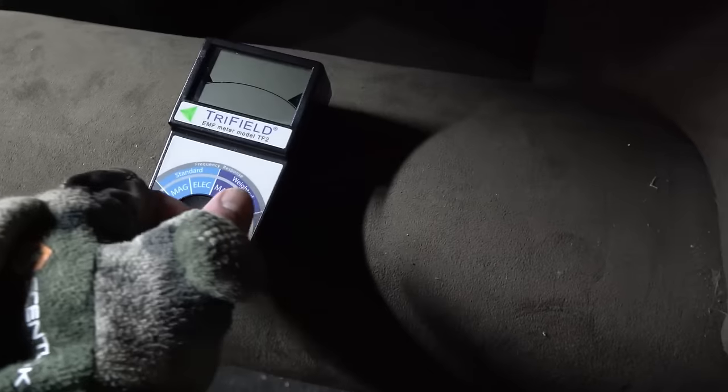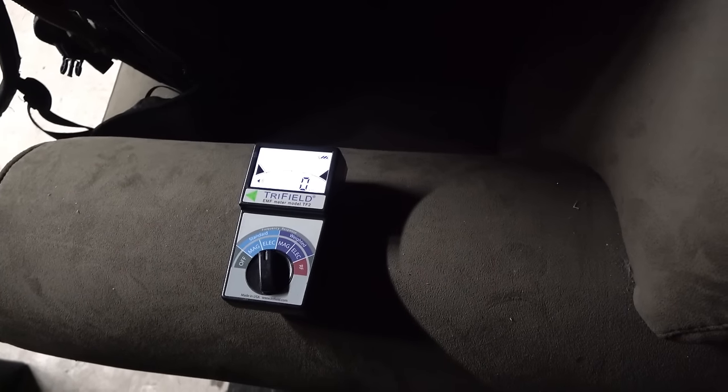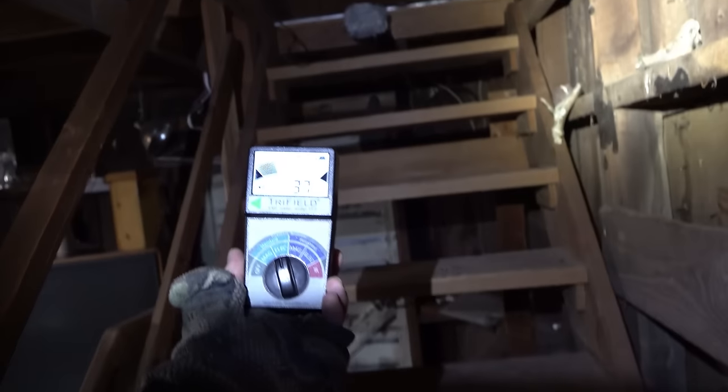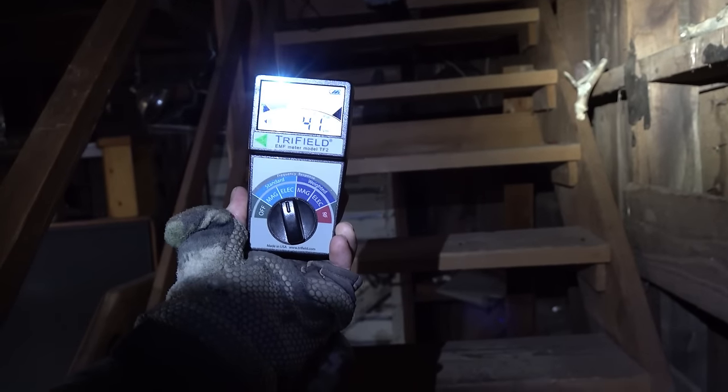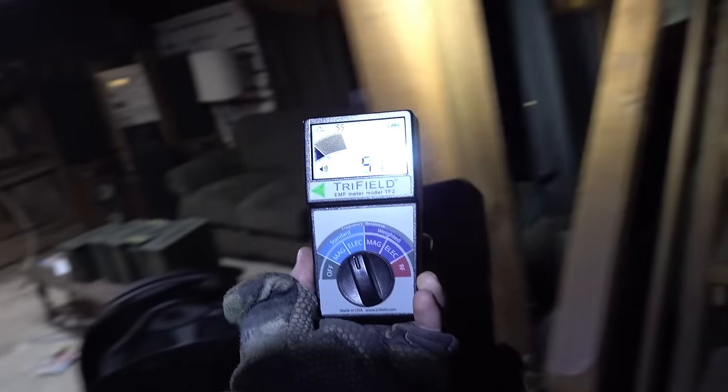So the only thing I have to rely on now, which I didn't want to do, is this thing. We'll see what's going on. Wanted to run night vision upstairs. I've never had it spike like that. Never. Never ever.